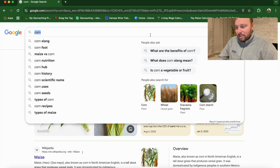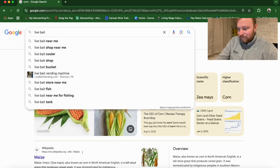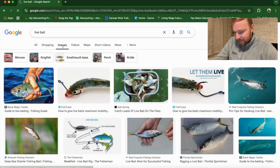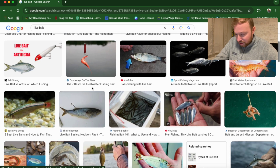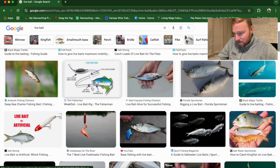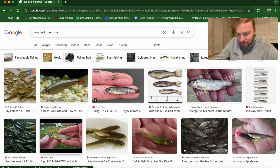All right, so now we're going to talk about live bait and minnows. So when it comes to live bait, most people, this is salt water. We need fresh water. We need fresh water. All right, so minnows right here. This is great.